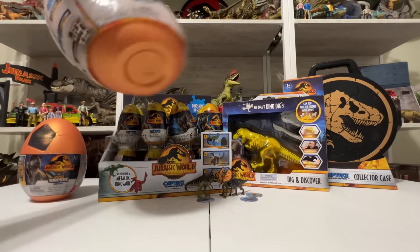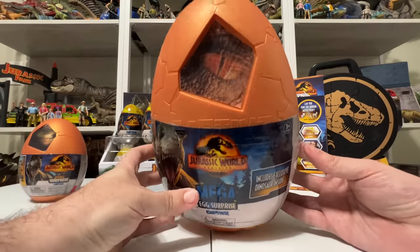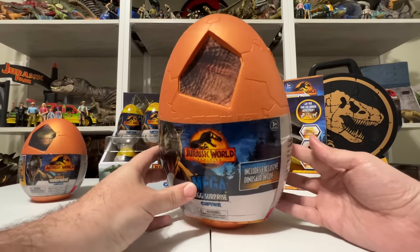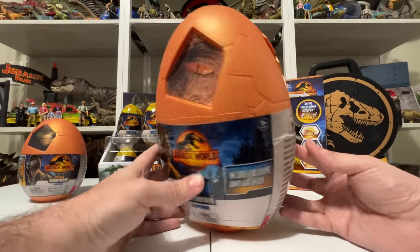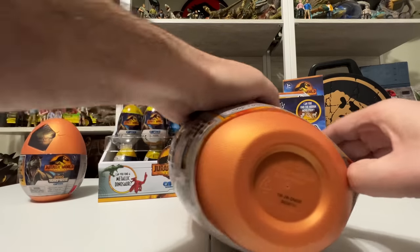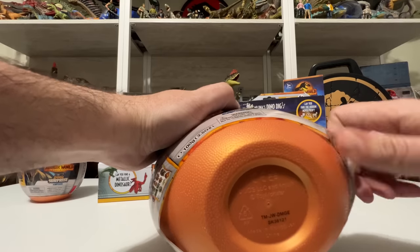Oh, before we get to that carrying case, you can see it has this cool lenticular eye. I don't know if you can see the eye. Yeah, you can see the eye. It's opening and closing. I love that. That is so cool. So nice little artistic touch on this packaging. It kind of makes you want to keep these giant eggs too.